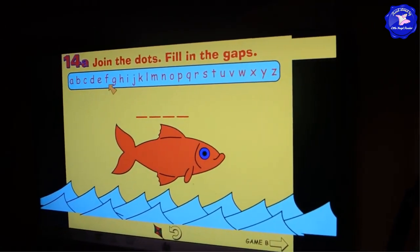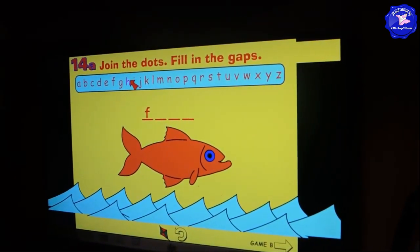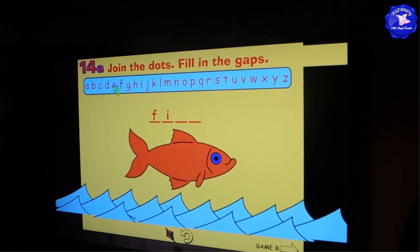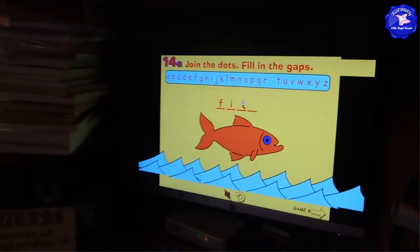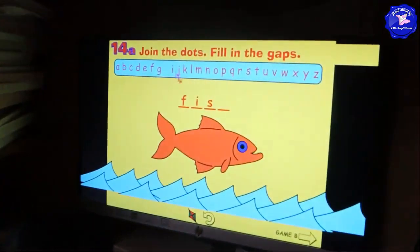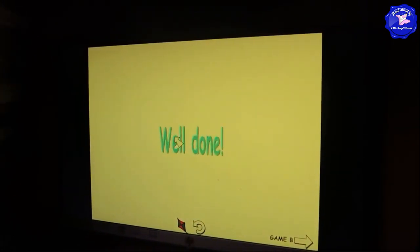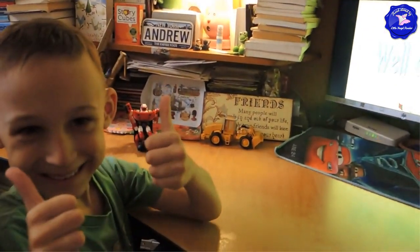Fish. F. Where's F? F. The letter F makes the F sound. I. We need I for the I sound. Fish. And do you remember how to make sh? We need 2 letters for sh. S H. S S. I know. For snake. Okay. Fish. You know. You're smart, Max. Fish. Well done. Well done, Max.